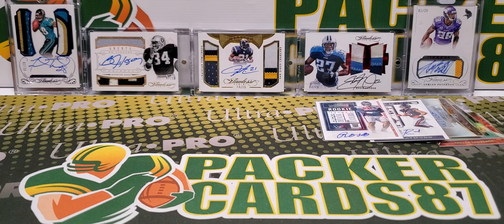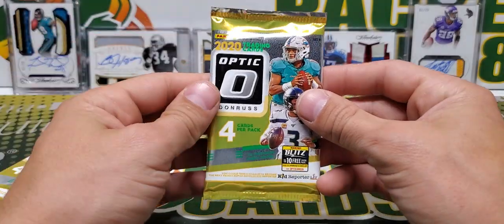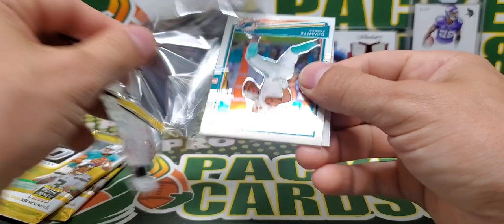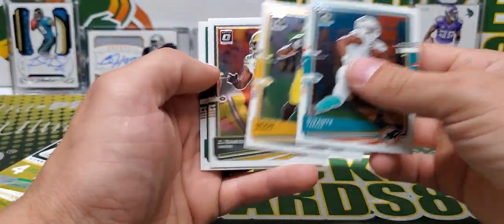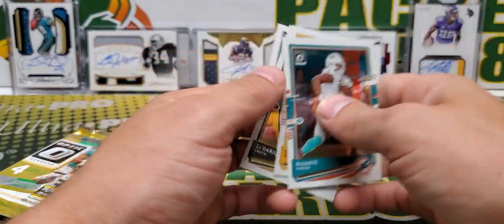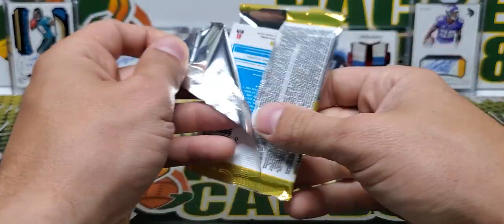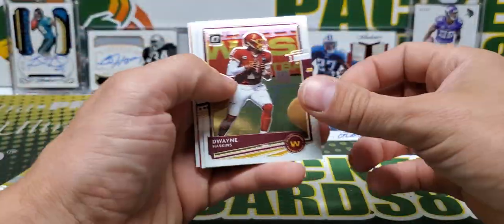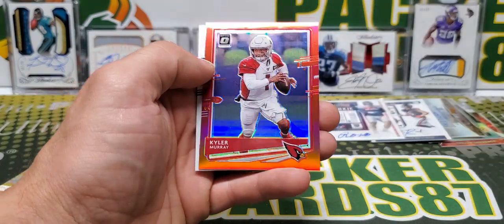Let's do... Okay, we're going to do the 2020 Optic, and then we got our four single packs that we can go to. So, let's see. What happens with Optic? Devontae Parker, Bush, Smith, and Ashton Davis. That's what can happen. Oh, we got a JT. Something red in here, too. Mike Williams, red. Kyler Murray, nice.